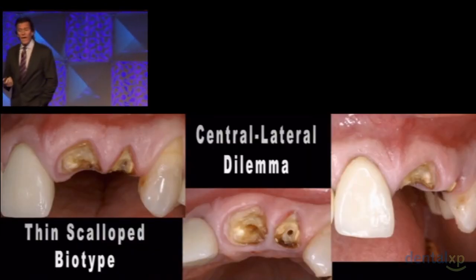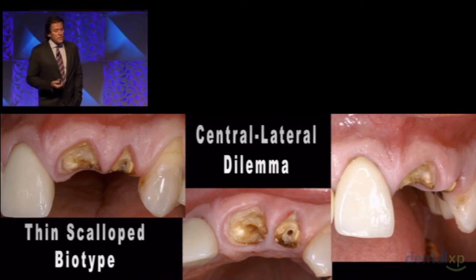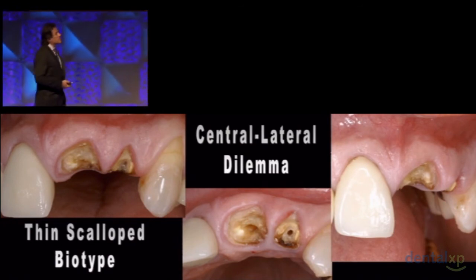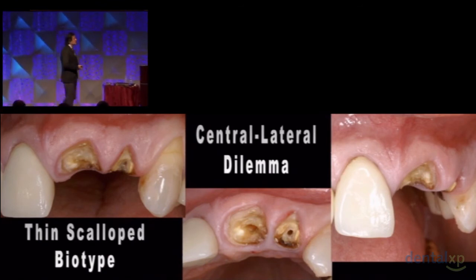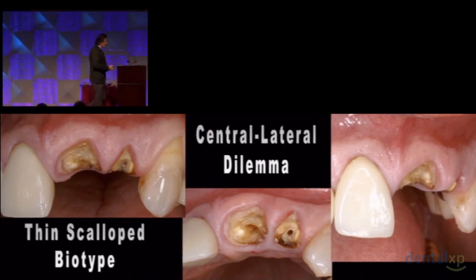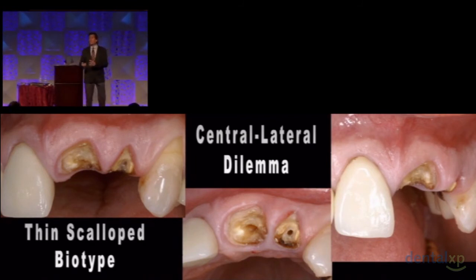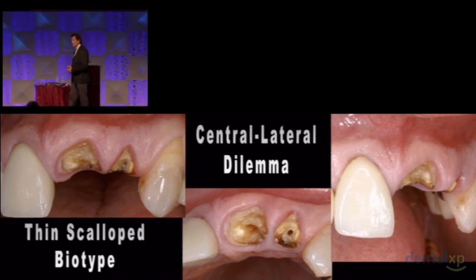What other tools do we have at our disposal? Look at this case, thin scallop biotype. Restorative dentist doesn't work in our office. This is a referral from about 30 minutes out of Atlanta. And this gentleman wanted to have the teeth removed and implants placed. Highly scalloped gingiva, triangular-shaped teeth.